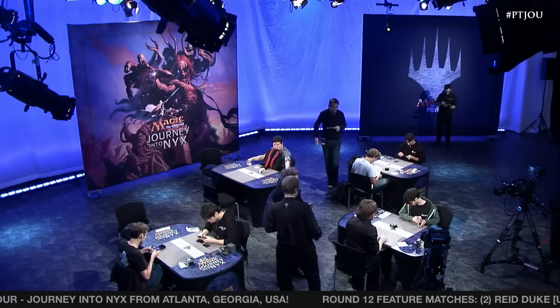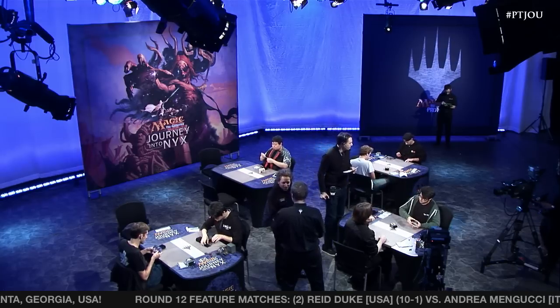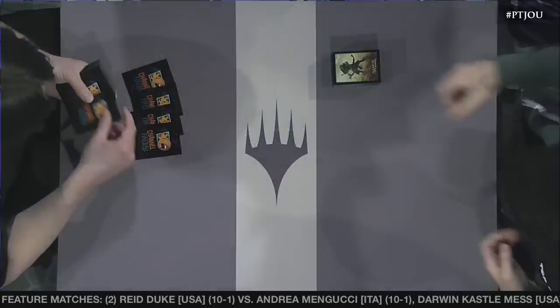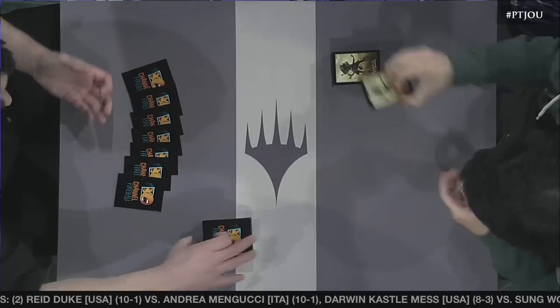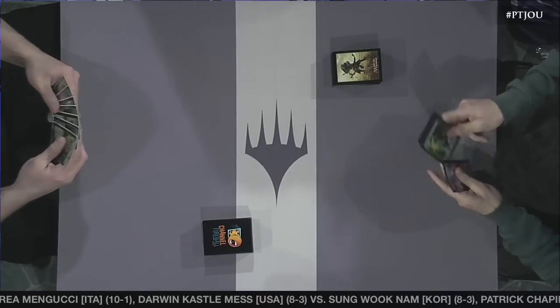Oh dear, it looks like the game against Jamie Park just finished, so they're now sideboarding, so we will be back to our main match. This is between Reid Duke on the left of our screen against Andrea Mengucci on the right. They've just finished shuffling. They're going to draw their opening hands here, and I'm kind of hoping that they both get to keep a decent 7.